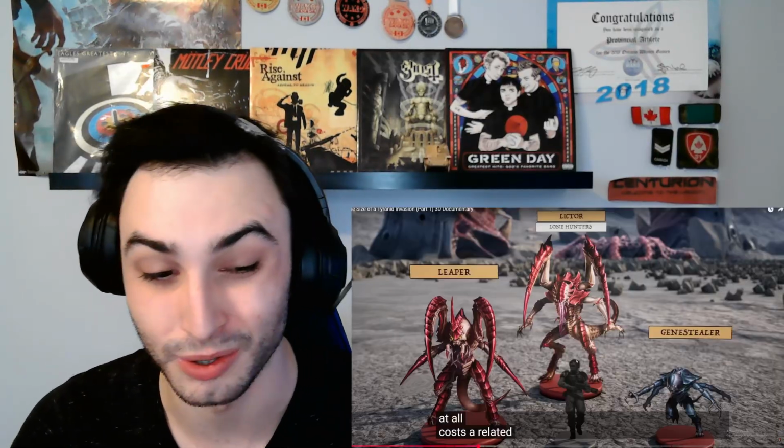Obviously all these forces here on our screen, the Lictor, the Leaper, and the Gene Stealer, are the infiltration and reconnaissance forces of the Tyranid fleet, right? But you see Gene Stealers start to pop off. You see leapers start to be more apparent. Shit's going south for you. A Tyranid fleet is near at that point.